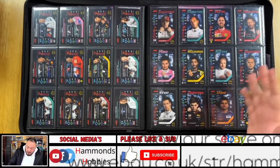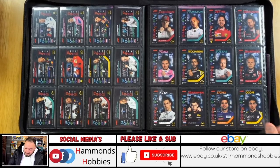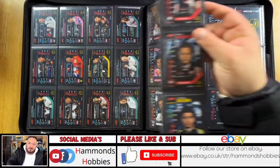Nice to see, actually. It's a bit more mixed up. It's not all based on their teams or their nationality. It's just mixed up, which I think looks better like that, actually. Max looks pretty cool there, lifting his collar up. Romain Grosjean looks like he's trying to undress there. Go on, Grosjean.